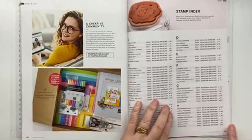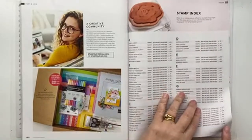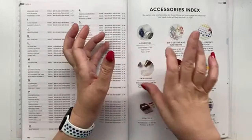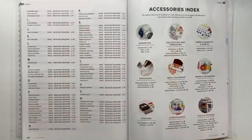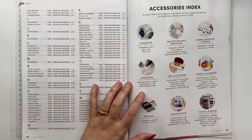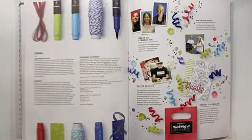So as always, we have our stamp index, which is always good to find, and we have our accessories index. So if you are there going, oh, I can't find it, just go straight to our accessories index, and hopefully that will point you in the right direction.